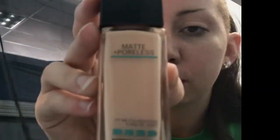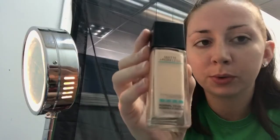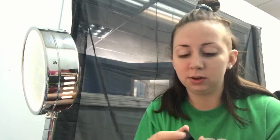Okay, now that we're done with that, I'm going to be using this foundation. It's the Maybelline Fit Me, the matte poreless, normal to oily, because my face gets, it's weird. It's like super dry, and then if I put moisturizer on it, it gets super oily, or it just gets oily in the afternoon. It's weird. But I am waiting for the Jeffree Star foundation to come out. Hopefully next year, we'll see. But let me go ahead and do this real quick.